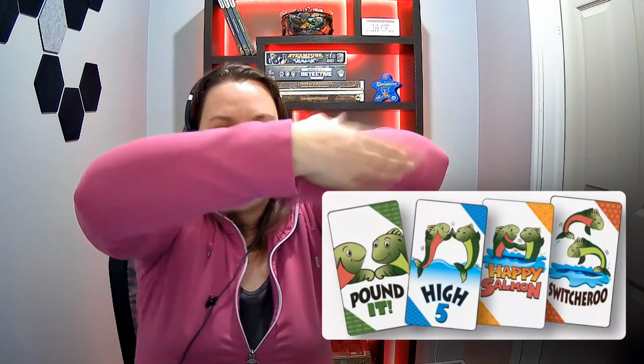Then you flip the next one. Switcheroo is like, okay, switcheroo, okay, you. So then you run around the table, go to each other's spot, then you discard your card. And the Happy Salmon Shake, I don't know if you can see it. It's ridiculous. It's just like a floppy fish, but it's funny. So you do the Happy Salmon Shake, and then you can discard that card. And the first person to get rid of all of their cards is the winner.